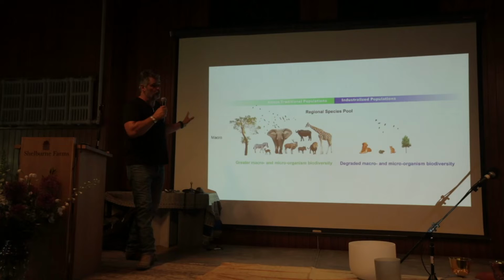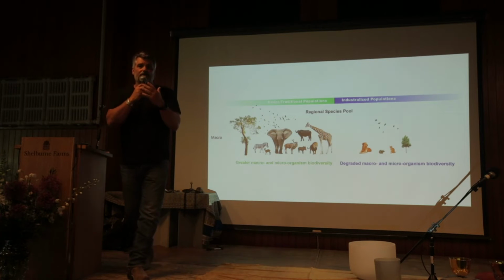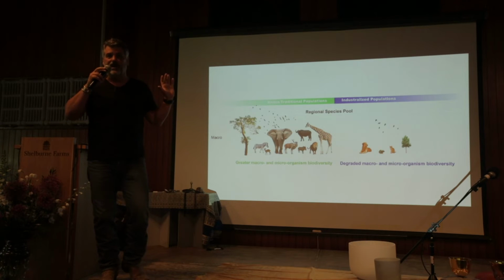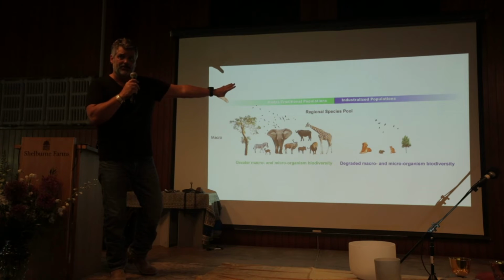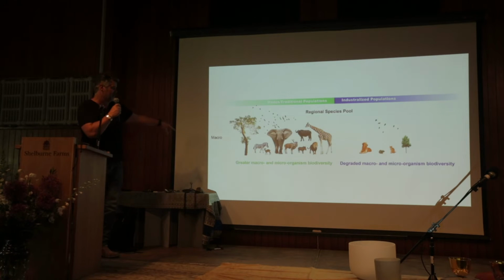So this is the regional species pool. A regional species pool is all of the plants and animals and invertebrates and everything else that are in a particular defined area. Lots of diversity in East Africa where we evolved, not so much diversity where our kids are born today. So this is the macro level regional species pool.